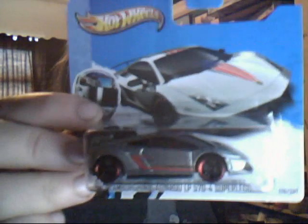2013 Lamborghini Gallardo LP 570-4 Super Trofeo Stradale. Absolutely gorgeous shade of silver with some red rims there. Again, there was another model of this at the Tesco's, but sadly I left it there. Like I say, I only need one model.